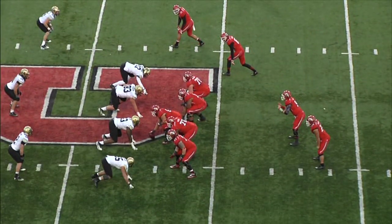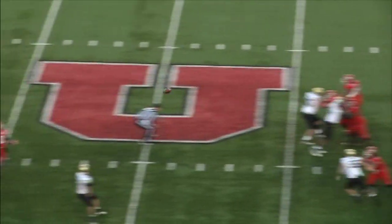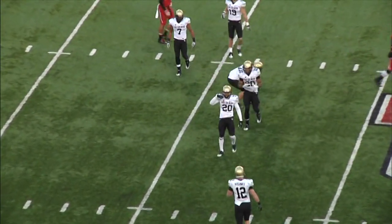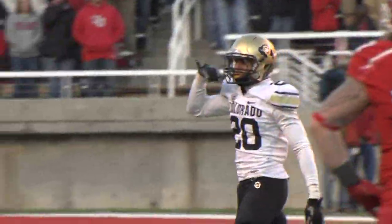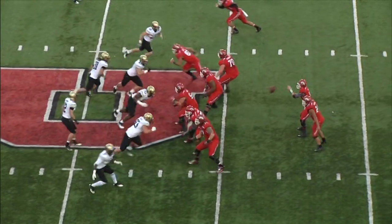Hayes is out of the shotgun as they move it right to left. Ball center of the field. Takes a snap, drops, sets to throw, throws it. Christopher has this one knocked away from behind as Greg Henderson got a nice pass breakup on that one. Slant off the left side, and Henderson, who has done that a half dozen times this season, reached out with the right hand and slapped it down. The 47. Now the linebackers come creeping up.